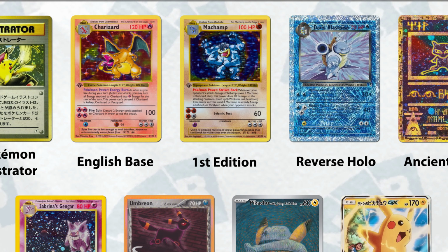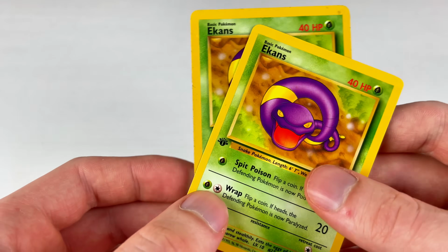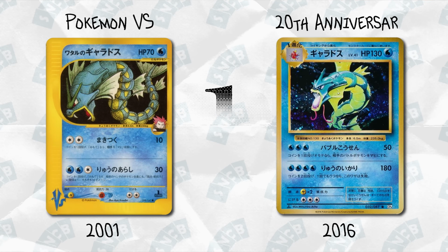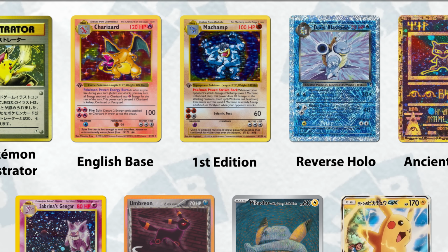Vintage Pokemon cards are split into 2 categories, first edition and unlimited. The only difference is the stamp, which makes the card much more valuable. However, they scrapped this idea in 2002. First edition cards are no longer printed. Japanese cards have a different first edition stamp, and this started in 2002 but ran all the way till 2016.